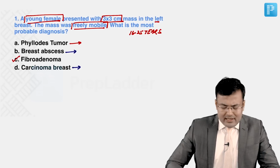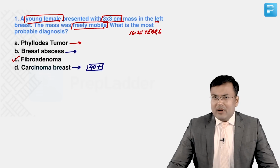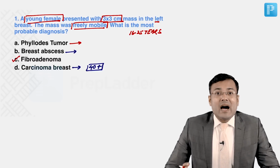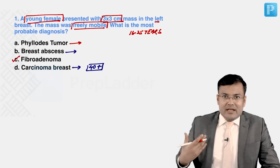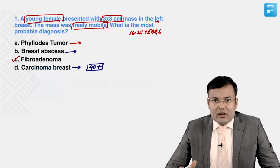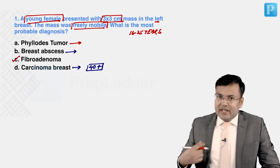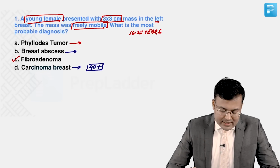Carcinoma breast is generally seen in females who are 40 plus at least. Clear? And in carcinoma breast, generally the lump is hard. If it is advanced malignancy, there might be involvement of skin, nipple and chest wall. So you can see fixity to skin, nipple retraction, deviation, ulceration. Clear? So what is the correct answer here?